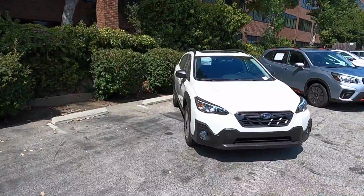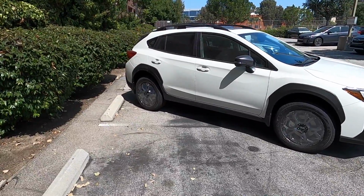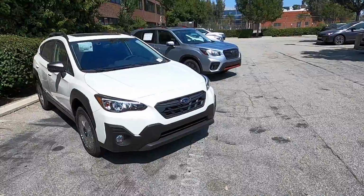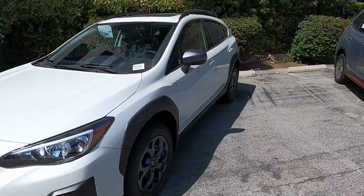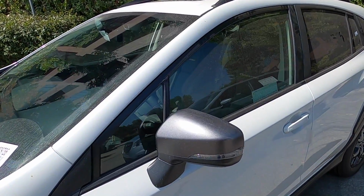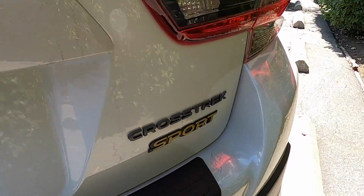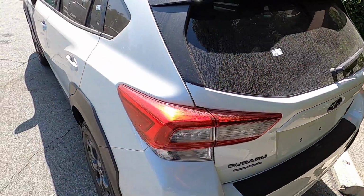Now, ever since the Crosstrek first debuted for the 2013 model year, people have always said it looked sporty, and that was before there was even a sport model. So admittedly, Subaru hasn't done a whole lot to the outside of the car to make it into a sport model. Essentially, you have the sort of dark gray grille in the front. The wheels have the dark gray finish on them, so you have darker wheels. You have the dark gray mirror caps. And in the back, the Subaru logo, the symmetrical all-wheel drive logo, and then Crosstrek is all in dark gray, and Sport is in the sort of golden yellow color.